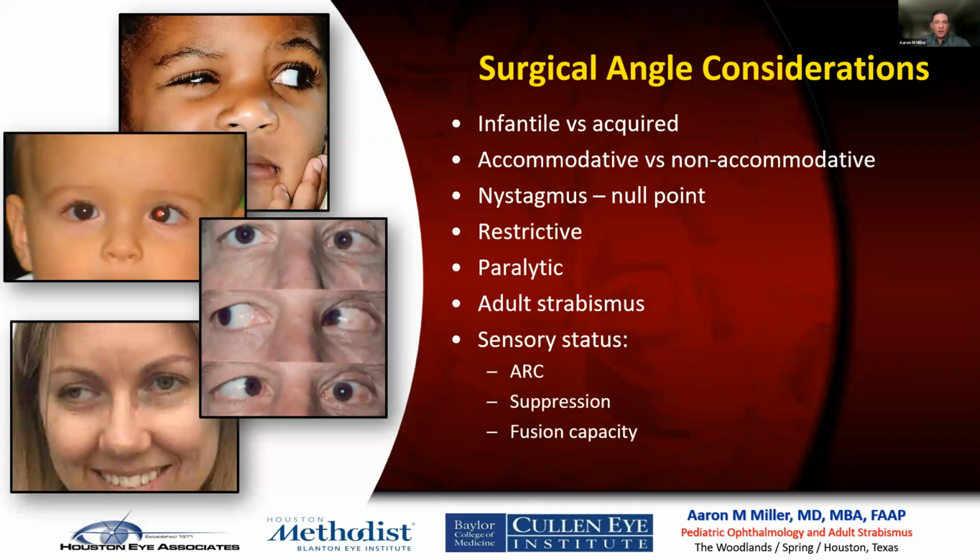But underlying all these things, the sensory status is such a critical part in assessing what you're going to do as a surgeon and how to target your surgical angle. ARC, suppression, and fusion capacity play such a critical role in guiding how much you need to move muscles. But most importantly, I think it's also listening to the family, listening to the patient, and really listening to what is bothering them or what their concerns are. In children, we use the information we know on vision development, and that often guides what we're trying to do surgically. But with adult patients, really listening to what their complaints and problems are plays a big part in giving you the best surgical outcome.